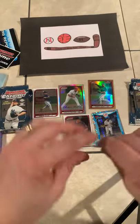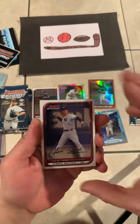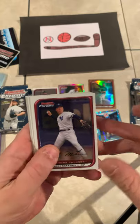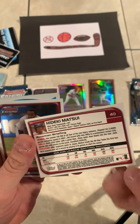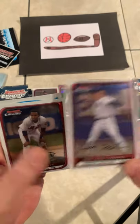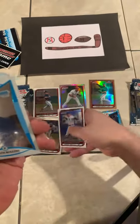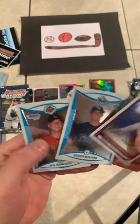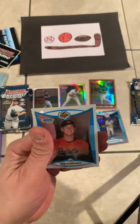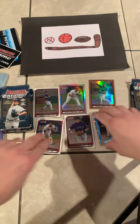I'm really digging the look of these cards. I wasn't collecting in the 2000s much, but love going back, looking at the cards and seeing what I missed. Hideki Matsui on top. Not Matsui's rookie. Obviously, Godzilla had come over from Japan, had some good years there, but nice card. There's a Jose Reyes. Like that a lot. Big fan of Reyes when he was with the Mets. Heath Rollins, first Bowman. And a Joe Mahoney, first Bowman. So, nothing too crazy in that pack.